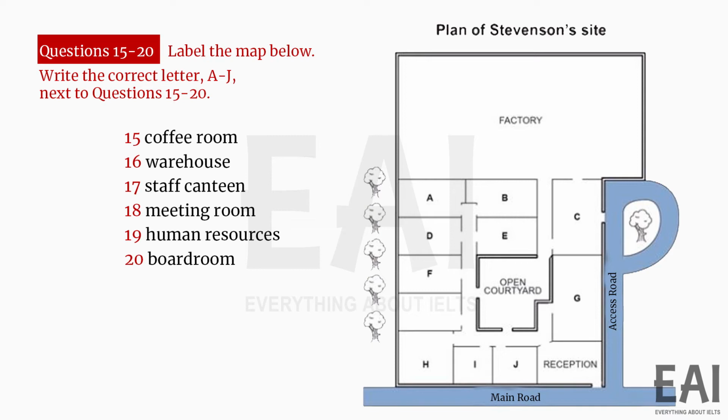The windows on one side look onto a corridor and courtyard, which aren't very attractive at all, and on the other onto the access road, which isn't much better. You'll be using the meeting room quite often, and you'll find it by walking along the corridor to the left of the courtyard and continuing along it to the end. The meeting room is the last one on the right, and I'm afraid there's no natural daylight in the room.